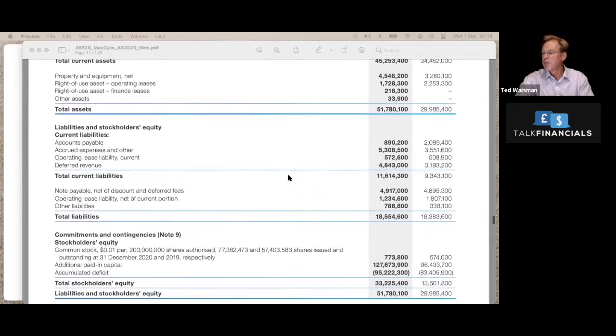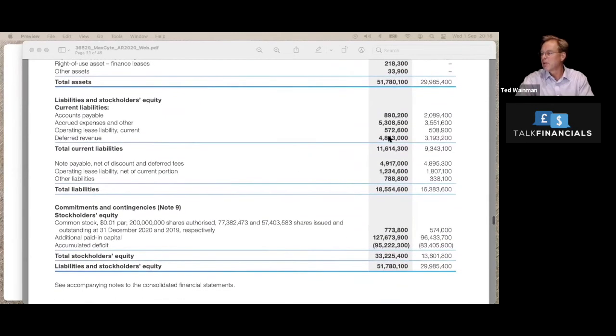In terms of the liabilities, here are the liabilities. So a little bit of accrued expenses. Quite interesting here, deferred revenue. So they're getting a lot of their revenue up front. So they're obviously selling some of the products that they're selling. People are paying today to receive them tomorrow. So that's certainly going to help their cash flow.